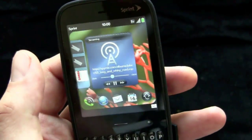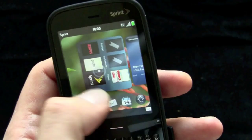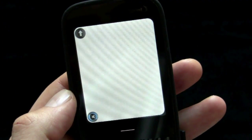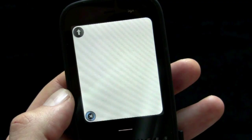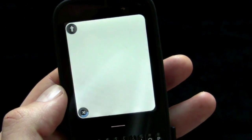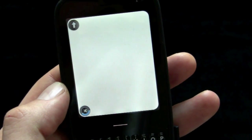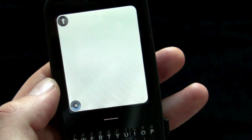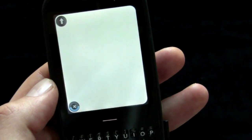Anyway, and then you can leave that open in the background while you go and get your Snoopy on or whatever. Although this is going to be a little slower now to load up, probably, because it's loading the MP3 file in one card and the comics.com/Snoopy site in the other card.